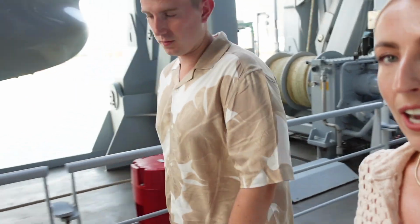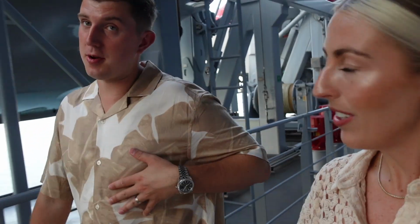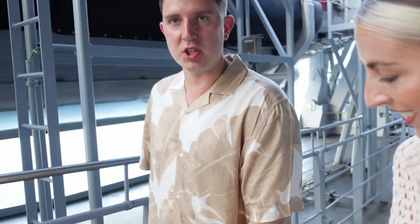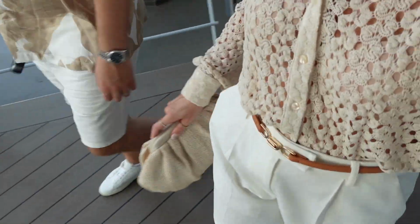So here's a little look at Ross's outfit. Where's your shirt from? H&M shirt. It's in the sale now. We'll do a little outfit check in a sec. And I'm wearing this mango crochet shirt, and I've just paired it with some cream shorts, my little crochet bag, and some rattan shoes. Just super simple, really easy.